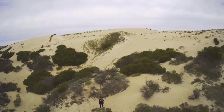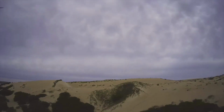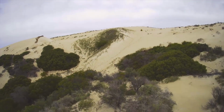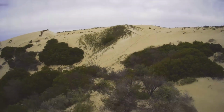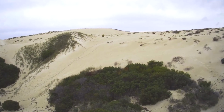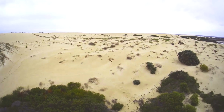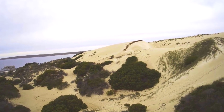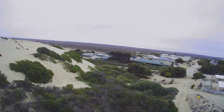Feeling a bit more confident, I got really brave and took the drone up over the sand dunes to give you a sense of just how vast and expansive they really are. From above you can see just how far they stretch, creating a breathtaking, almost endless landscape. It's amazing to get a different perspective of these natural wonders, and the views are nothing short of spectacular. As we fly over the dunes, you can see the locals' efforts to curb the sand drift by planting native vegetation. It's great to see the community working to preserve this stunning landscape.